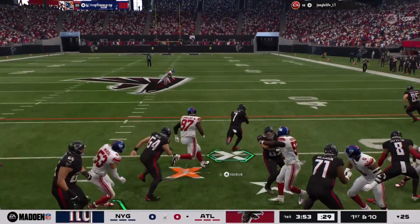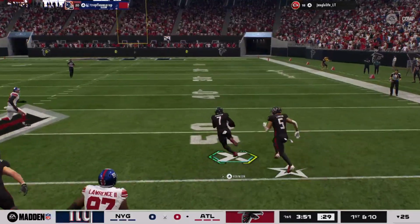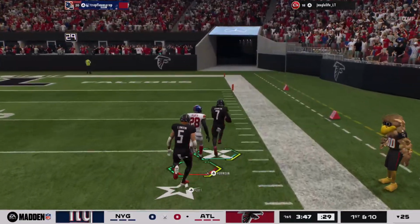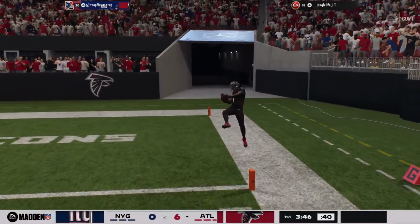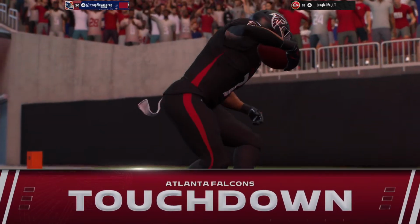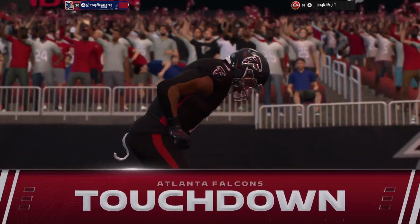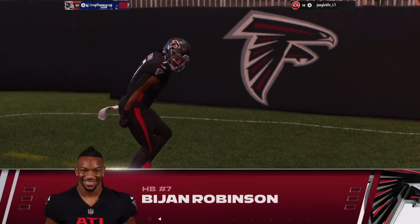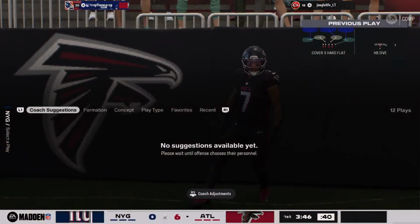A run for the first time with Bijan Robinson. Now he's loose at the 40. Inside the 20. Touchdown, Falcons. Bijan Robinson, 74 yards. And the Falcons are on the board first here this afternoon.